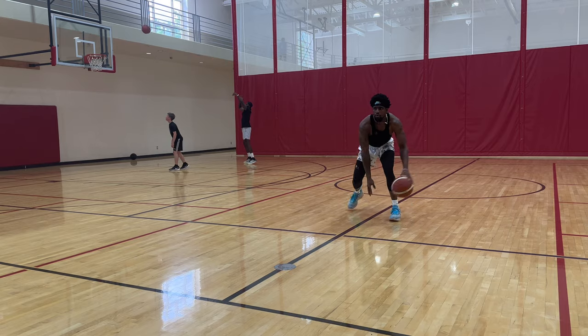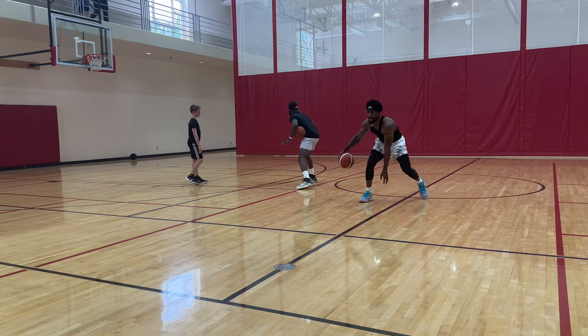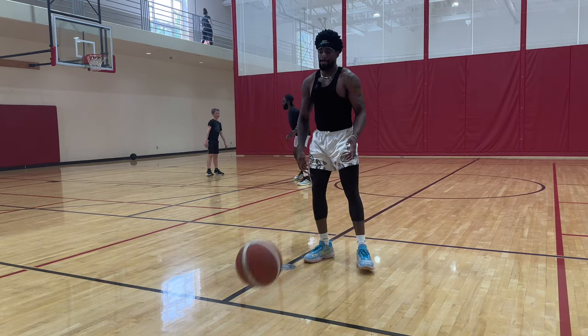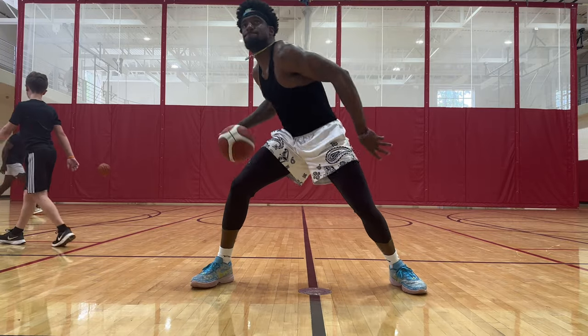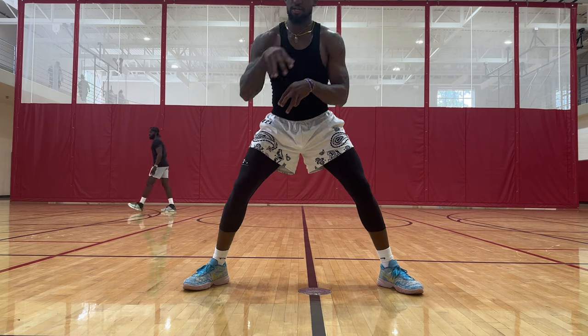Going even further into the drill, we're going to start moving with our dribble combos and going through the same target practice drill like before. Now we mix in some ball manipulation combos, starting the combo with the V-dribble that allows you to manipulate the direction of the ball without carrying it.